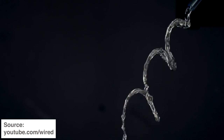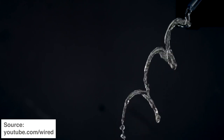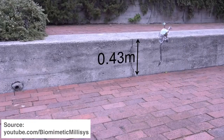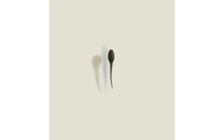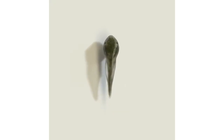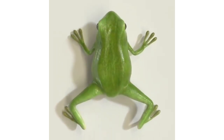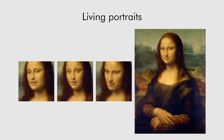Wired does a pretty cool job with this optical illusion video. Astronaut forgets that he's in space. This one-legged robot's back and hops better than ever before. A tadpole goes through metamorphosis to turn into a frog. AI brings Mona Lisa to life. Yeah, it's not perfect, but it's still pretty crazy.